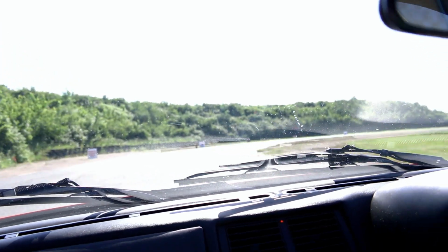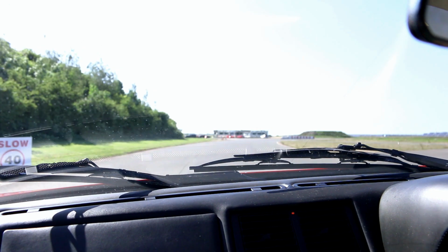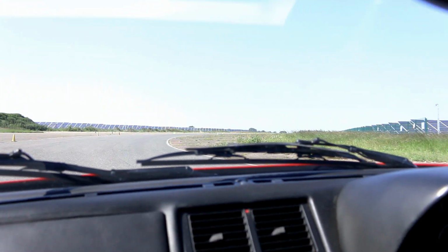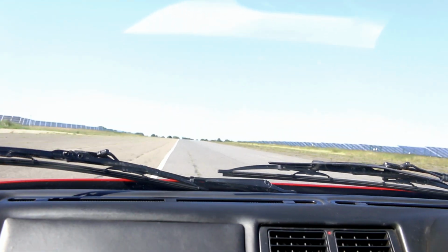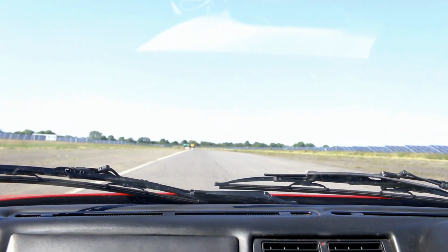Here we are on obviously Everyman's home track at Crestwold. And it just grips, even though you haven't got the traction control, for something that's over 20 years old. It's a great car.